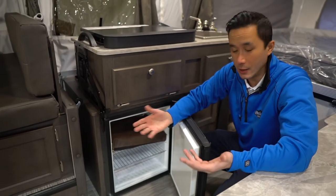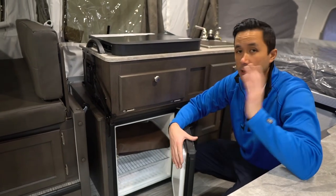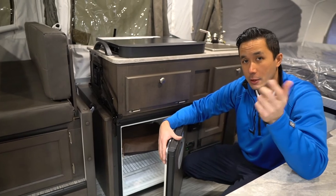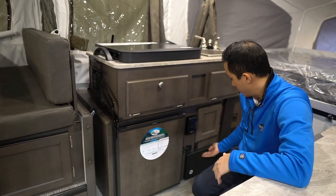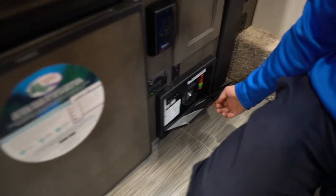Most people travel with a cooler when they do have a tent trailer, but this is three-way. So it runs on 12 volt electricity while you travel, propane if you don't have power, and then 110 electricity as well. So quite common in the tent trailer segment. And that's your little converter here with your fuses and breakers for the electricity system.